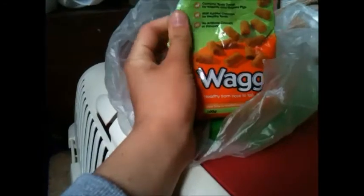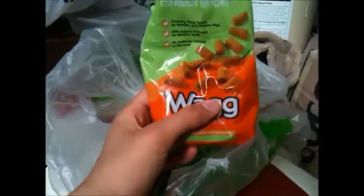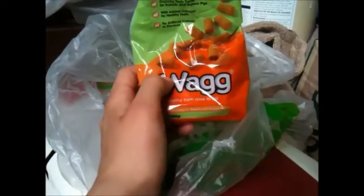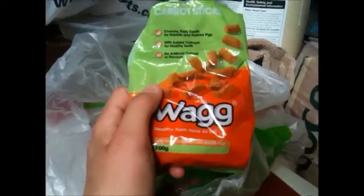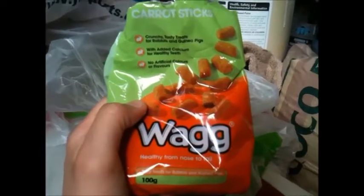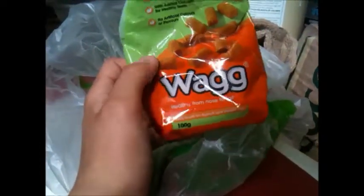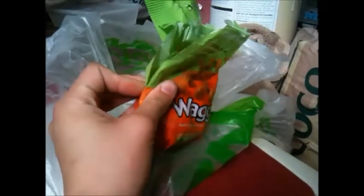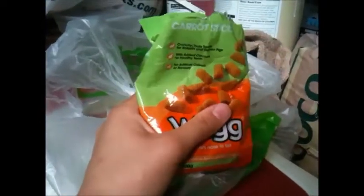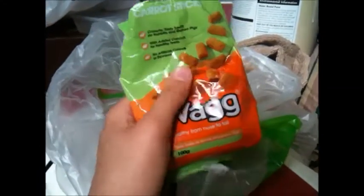They only usually get 1 or 2 a day, maybe even less. I haven't given them any for a few days now. They've probably only had 2 or 3 from this packet each, but they absolutely love them. Crunchy tasty rabbit treats for rabbits and guinea pigs with added calcium for healthy teeth and no artificial colours or flavours. And they're really small and pocket sized, so if I'm in the house, I can just have them in my pocket, and then if they jump on the sofa or something, I can give them one.